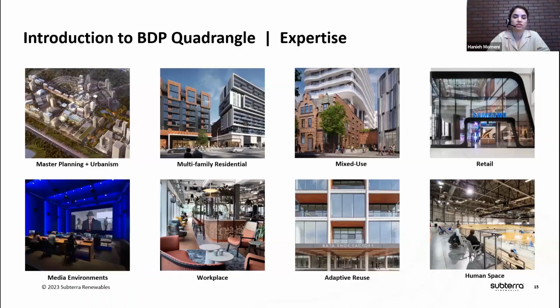Good morning, everyone. So I'm going to cover the topic of how you can unlock net saleable space on the roof by using Geo-exch. Just a quick introduction to BDP Quadrangle. BDP Quadrangle is the North American division of the global architectural and design firm BDP. Our expertise extends across a spectrum of architectural projects: mixed-use residential, workplace, retail, transit, media, education, and healthcare sectors. Our Toronto studio in particular specializes in multifamily residential developments. Next slide, please.